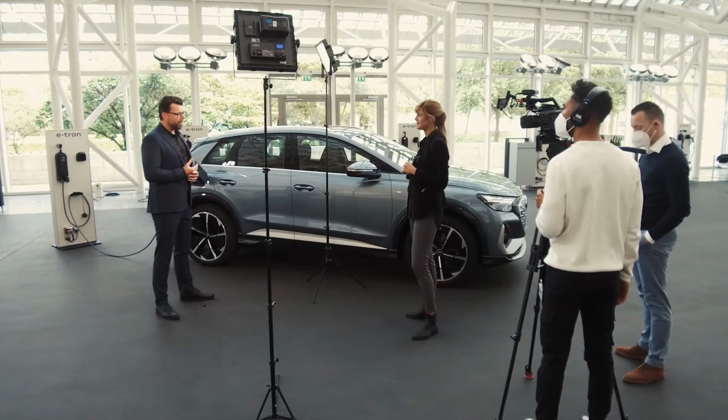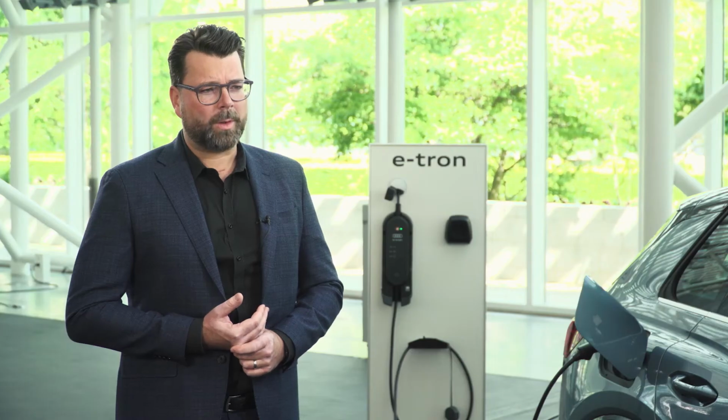Do not forget, we're only at the start of our electrification strategy, which means with the e-tron family, with the e-tron GT and our latest product, the Q4 e-tron, we're really very much in the infancy. And by 2025, we will have well over 25 fully electric products. So the aim is the green Audi electric fleet by 2025. Now, that's in a mere 4 years, so pretty soon.